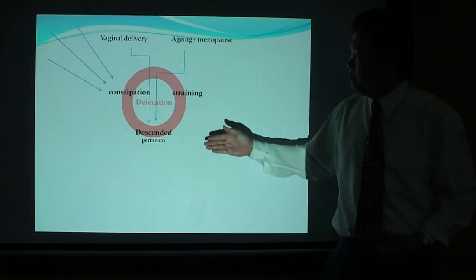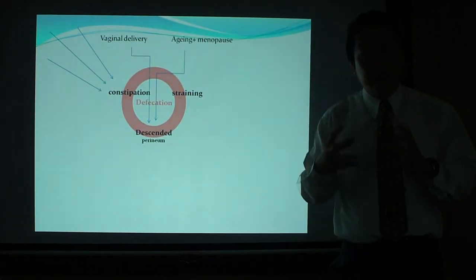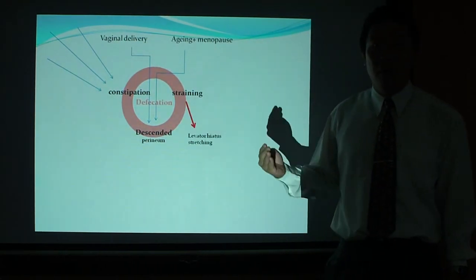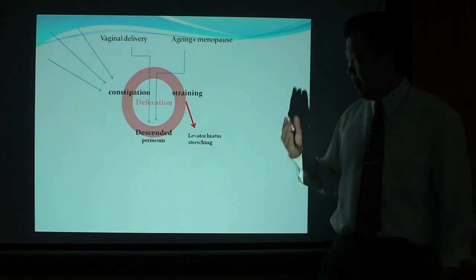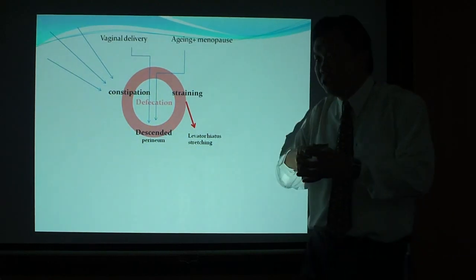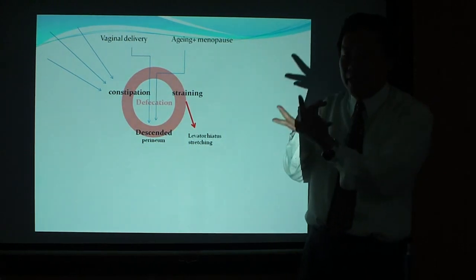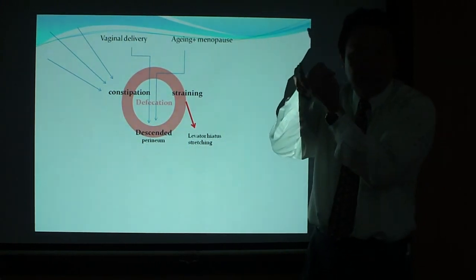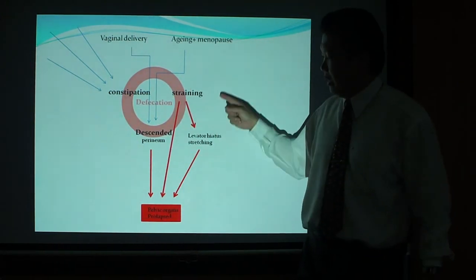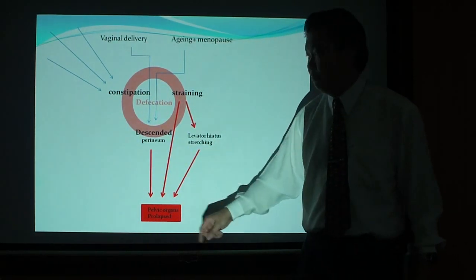Women have more descent because of vaginal delivery and aging. So that logically answers why women have 30% more, or 3 times more, constipation than men. Straining is not only descent of the pelvis, it also stretches open the levator hiatus. That is a muscle that holds together the urethra, vagina and anus. By straining, that will be stretched open, and cumulatively the day will come when it will be relaxed enough to cause pelvic organ prolapse.